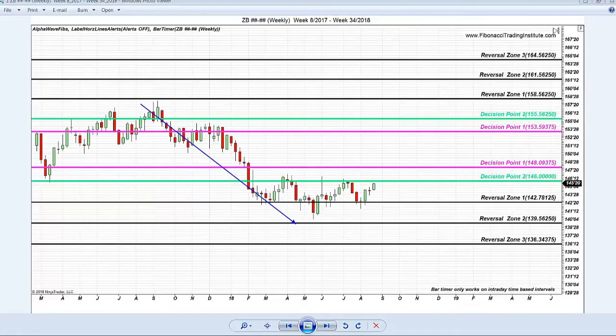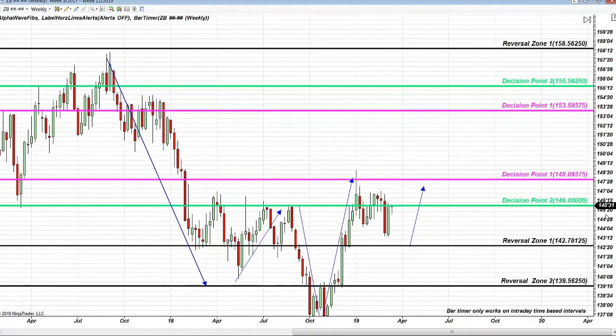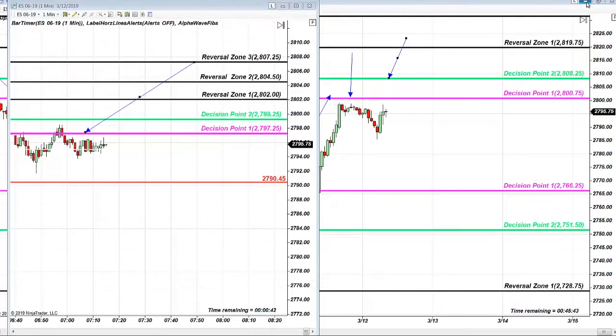This is what bonds looked like towards the end of 2018. As you can see very clearly, 148 is a problem. Bonds sold off from the Fibonacci reversal zone and rallied from the Fibonacci reversal zone. And here is key resistance in front of you. Big problem. And this is S&P to the tick this morning, in a lot of pain.